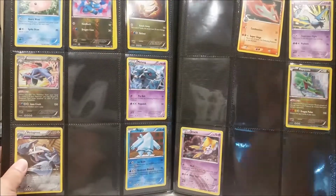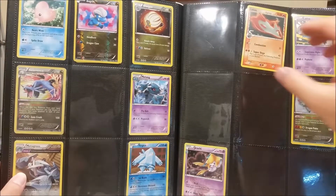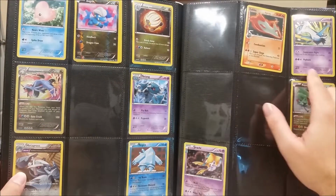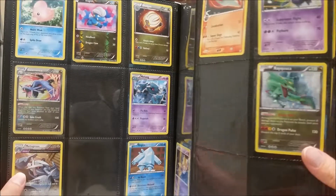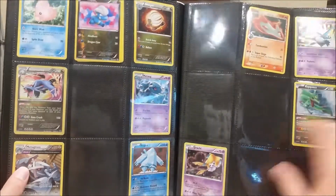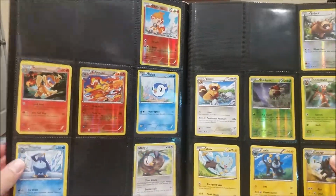Okay, keep going. A little out of frame. Just want to move that a little up. There you go. So we have this Delta Species Latios and a Latios promo. That's pretty neat. This Rayquaza looks pretty good with a cosmic foil off on the side here. It's pretty neat. Jirachi. Whoop-de-scoop-de-doo. Not too much.